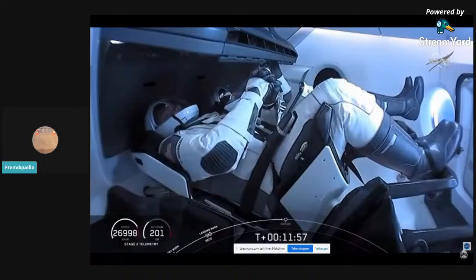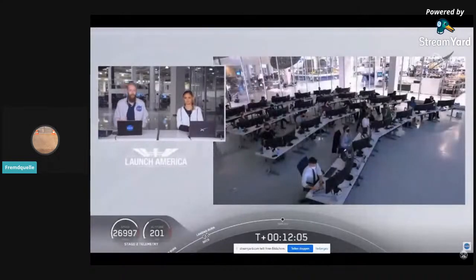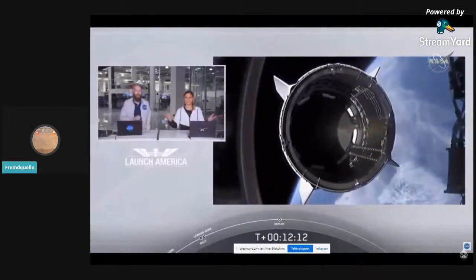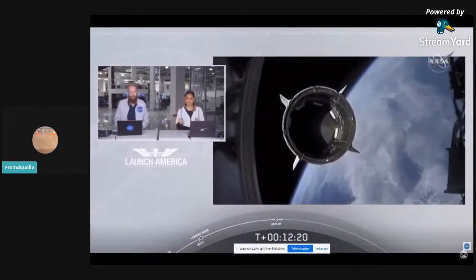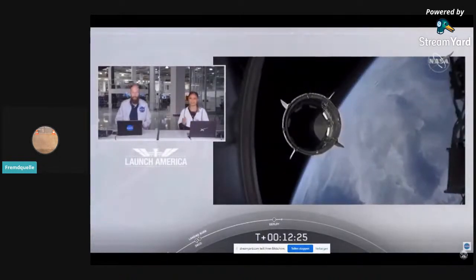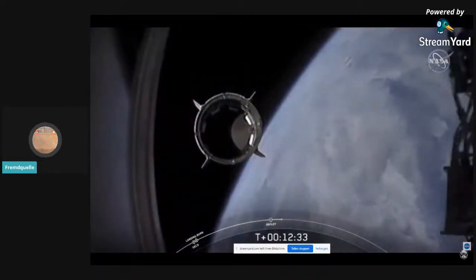Standing by for separation. Sounds like we had an expected LOS, loss of signal, with one of the ground stations. Waiting for confirmation now of that. Dragon separation confirmed. Dragon separation confirmed. There is a great view right in front of you of Dragon separating. And there's that call out. Dragon is now officially making its way to the International Space Station today. Dragon, SpaceX, with that separation call.